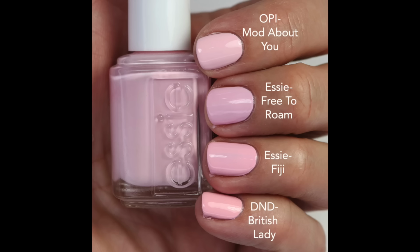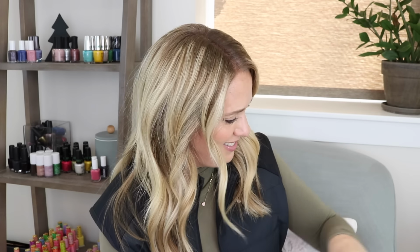Let's look closely and compare and contrast the warm light pink shades. So we have Mod About You, which is the warmest and brightest. Love it. It's a classic. Free to Roam is the coolest of all the bunch, but still a little bit of warmth to it. Fiji is pretty warm, a little bit rich and deep. And then you can see British Lady has just a hint, an undertone of peach. It's a little bit softer and just lovely. And all of these are just gorgeous. It's hard to pick just one. So hopefully that's helpful. Oh my gosh, we should compare and contrast light peach polishes. Those are my favorite too. I'm getting excited thinking about all the colors we could do this with.